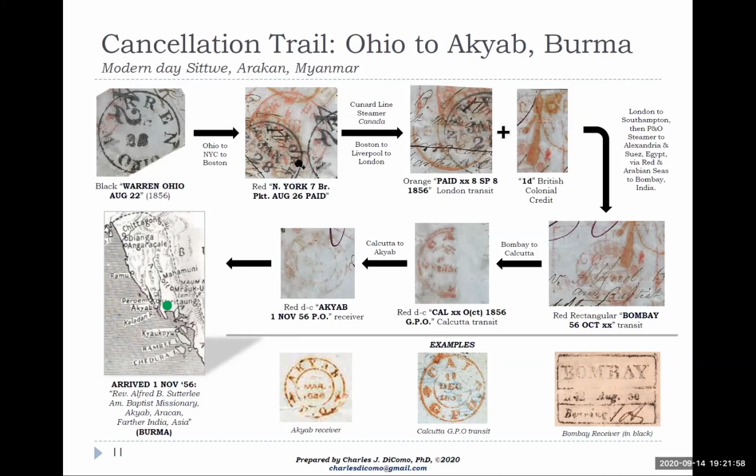Here is the New York red cancel that was put on. New York 7, British packet, August 26th. They knew the next steamer leaving for England was the Cunard line steamer Canada. That was the next ship leaving. So this traveled overland, by rail, to Boston, where it got on the Canada.